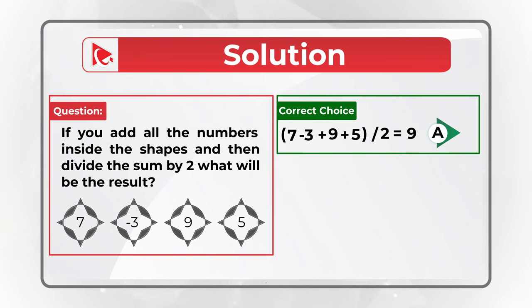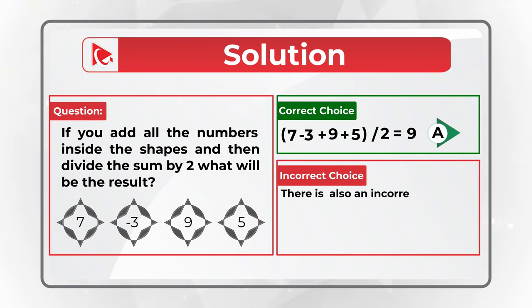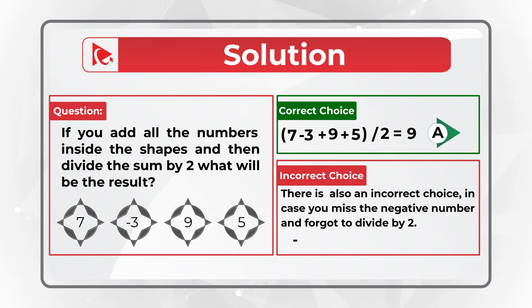What's interesting about this question is that there are a lot of ways to get to the incorrect answer. For example, if you forget to divide by 2, there is an answer for that. Also, if you don't see the negative number and forget to divide by 2, there is a choice for that as well. And if you just forget the negative number, there is a choice for that as well. Which tells me that you have to read the instructions carefully. Hopefully you're one of those people who does it all the time and now know how to answer similar problems on the test.